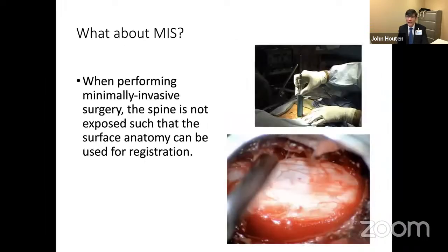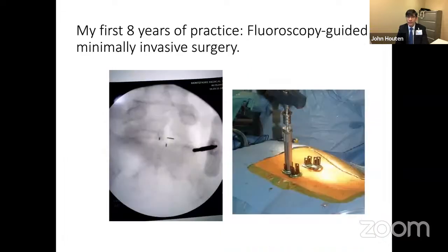What about minimally invasive spinal surgery? MIS was becoming popular in the exact same time frame, the early 2000s. And when you perform minimally invasive surgery through a tube, you really don't have surface anatomy exposed that can be used for registration. So essentially, the two technologies, MIS and image guidance, seem to be not compatible.